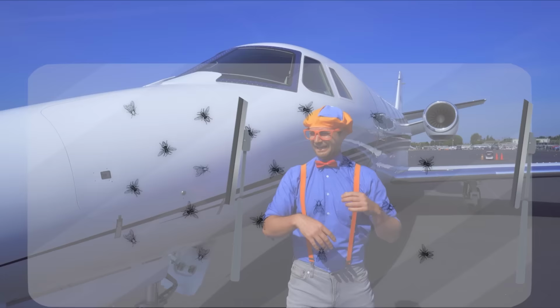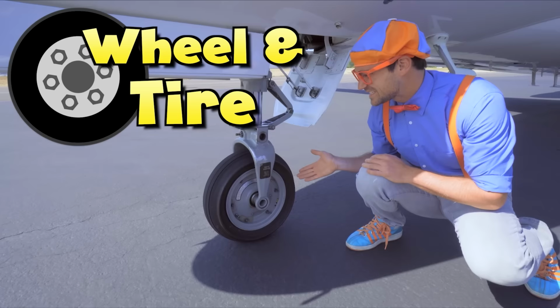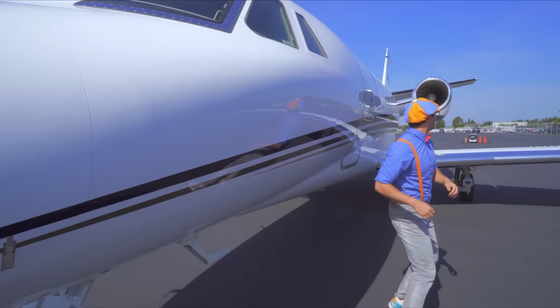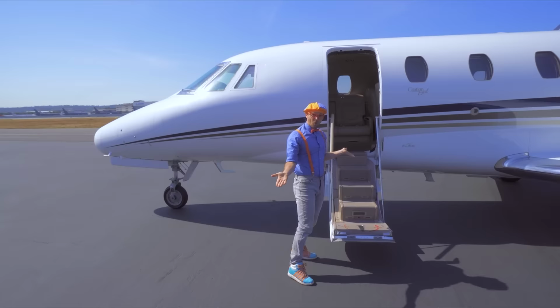Whoa, check out down here. Whoa, kind of looks like a wheel and a tire. Wait a second, that's because it is a wheel and a tire. This is the nose gear. This helps the airplane while it's on the ground. Whoa, this is the cabin entry door. Check it out. We can go inside.